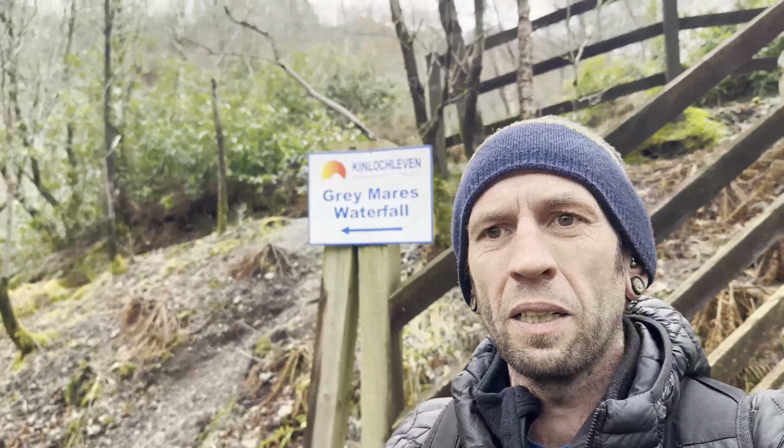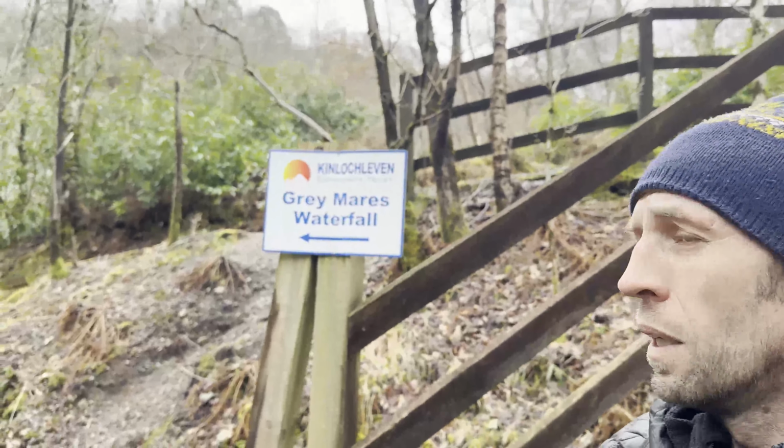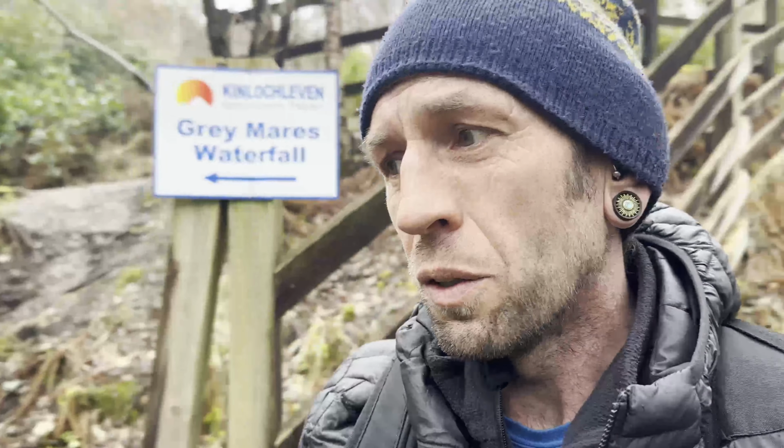Morning. So today we're out at Kinlochleven and Grey Mares Waterfall. Nice little hike, nice little drive down the side of Loch Leven. And it's about half hour outside of Fort William. So we'll see what these waterfalls are like.